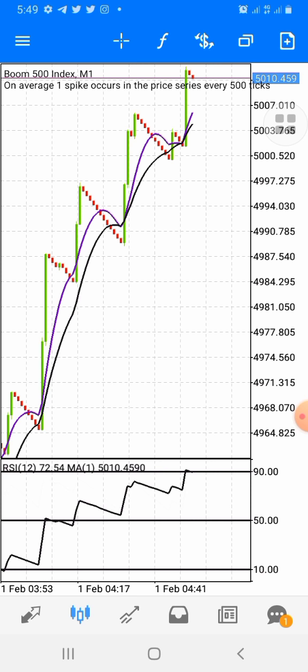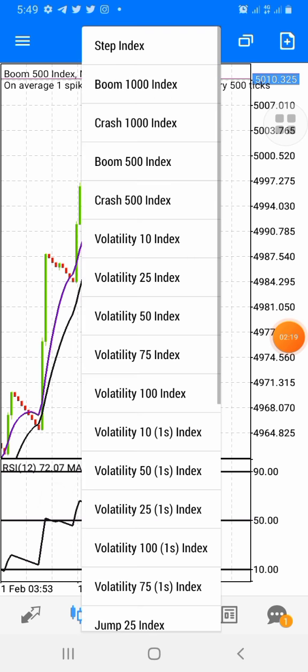Okay, we trade Boom and Crash most of the time. This thing you see here is just a normal RSI, nothing else. Just your regular RSI that you normally use to trade.